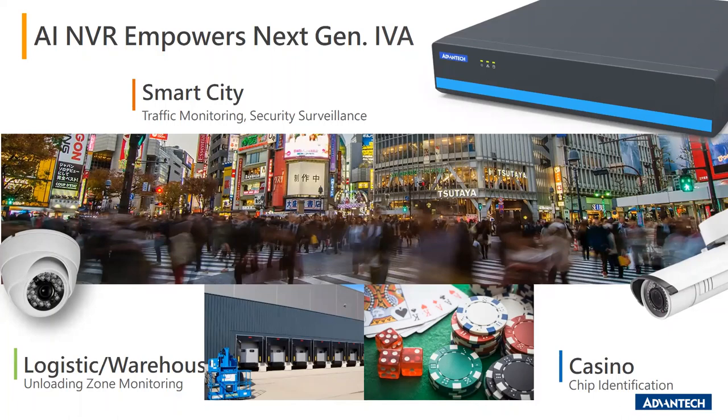You put it in retail, in logistics, or in a casino to monitor the scene, the people, and the objects inside your field. For smart city, you can use it for traffic monitoring and, of course, surveillance, as well as retail business algorithms. So you can leverage these AI systems directly.